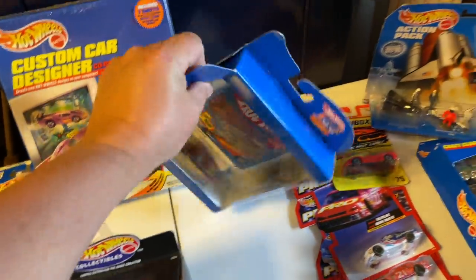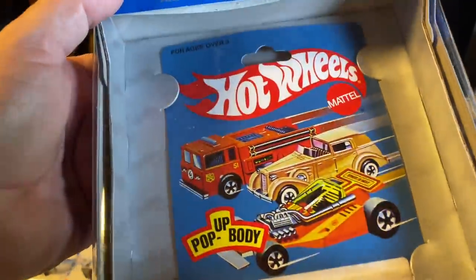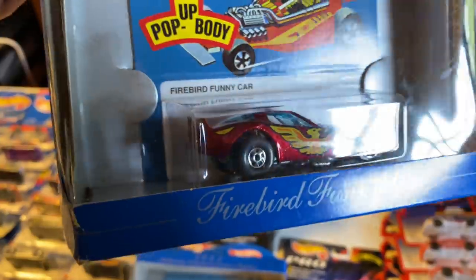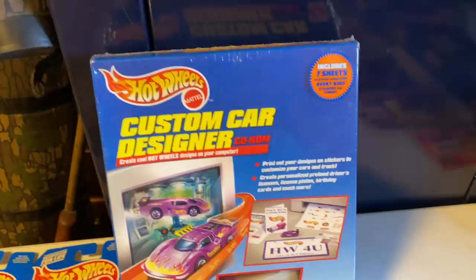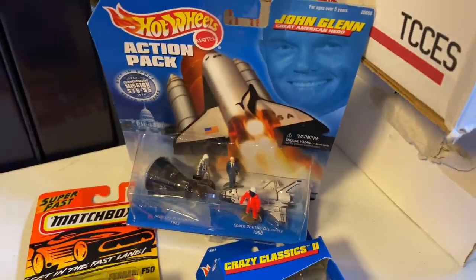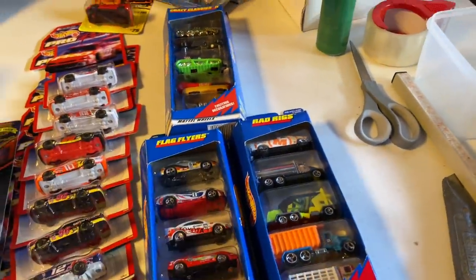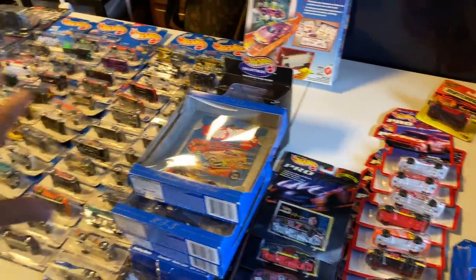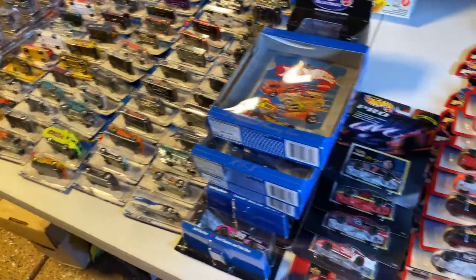And then this one unfortunately is open. I don't know if the glue just came off or if it was opened. Doesn't look like anything's disturbed on the inside. Firebird funny car, very cool. And we have this custom car designer set, the John Glenn set that we saw first thing, and a Matchbox car, and then three of these five packs here. So that's basically, guys, everything you see here is going to make our auction block in the next week or two. Very exciting stuff. All right, we're going to wrap that up.